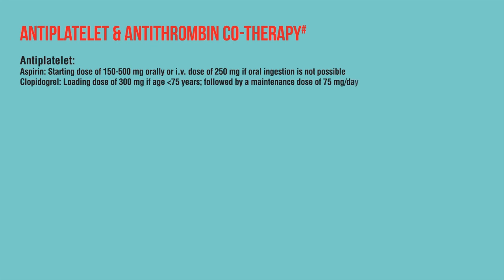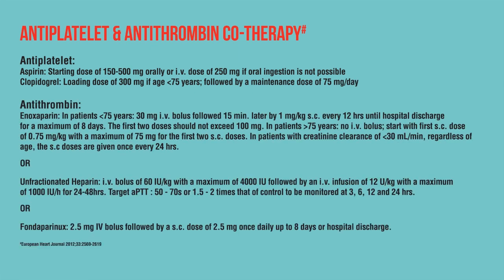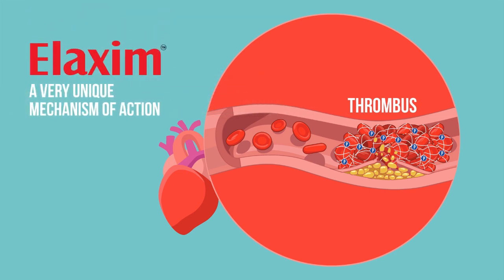Step 5. Do remember that along with Elaxim therapy, it is very important to administer the right doses of antiplatelet and antithrombin co-therapy. This is primarily to reduce re-occlusion and reinfarction rates. Dissolving the thrombus is the main focus of the thrombolytic agent, and Elaxim has a very unique mechanism of action.